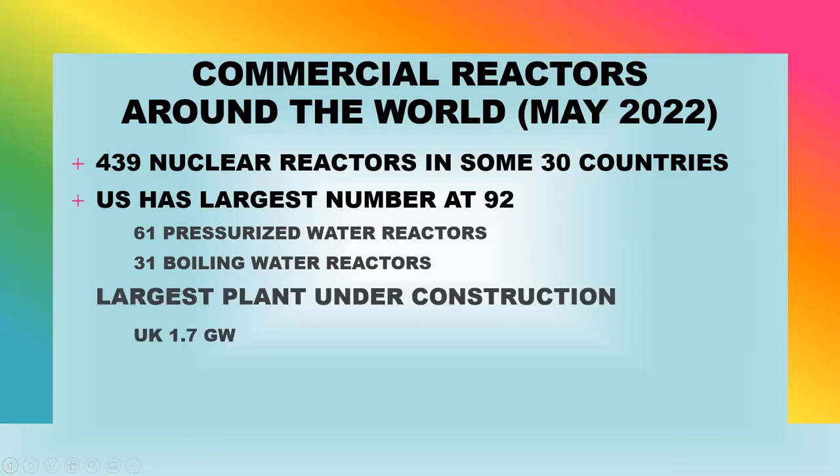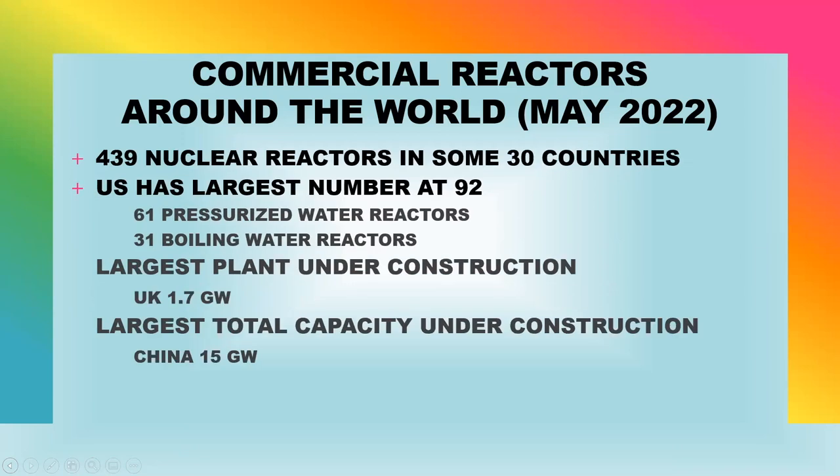The largest plant under construction right now is in the United Kingdom, and it's 1.7 gigawatts. And the largest total capacity under construction is in China at 15 gigawatts total over a number of different plants.